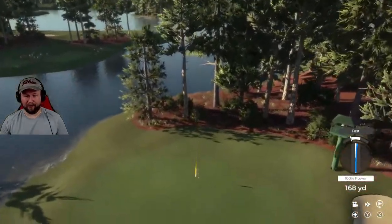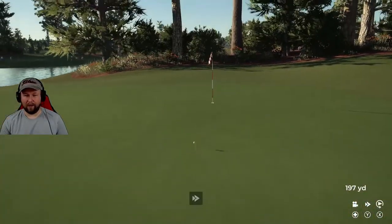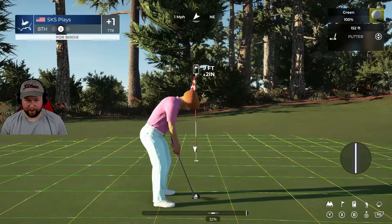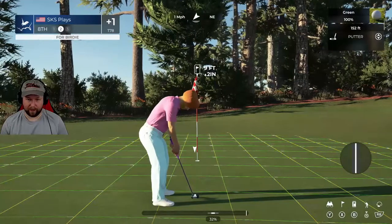This looks good. This looks promising. Look at that rollout. There we go. Beautifully judged. This putt is for a spot inside the top 10.